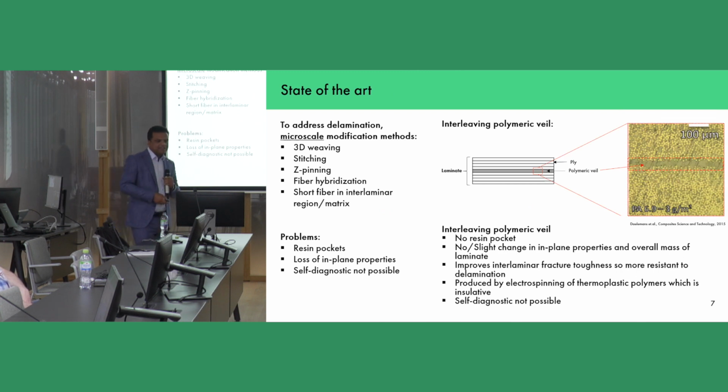So to address the problem of delamination, there are several methods. Here I list, I start with the micro-scale modification methods. In micro-scale modification, there are several types, starting with 3D weaving, stitching, Z-pinning, fiber hybridization, and short fiber interlaminar region. These methods improve fracture toughness and solve delamination to a level, but these methods come with problems like resin pockets, or could cause loss in the in-plane mechanical properties, and also self-diagnostic is not possible.